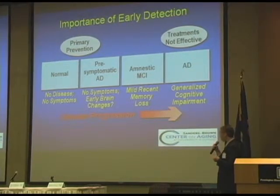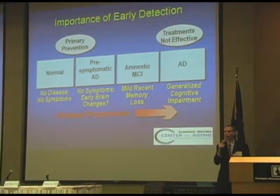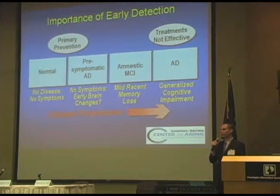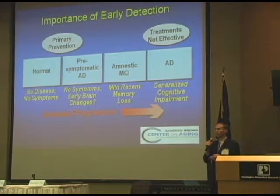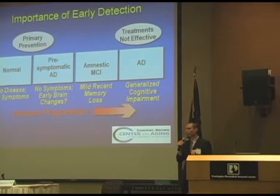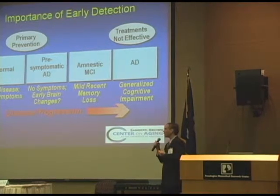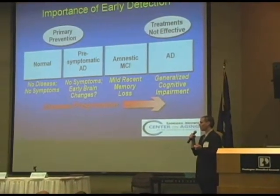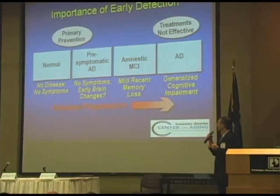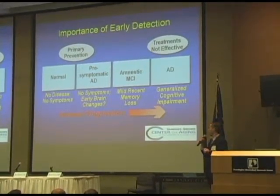In particular, one stage I'm going to talk a little bit about is called pre-symptomatic AD. What I mean by that is we're talking about individuals who are at risk for Alzheimer's disease, but are cognitively normal. They're thinking and behaving normally, but they might have genetic markers for Alzheimer's and a family history for Alzheimer's. And so the question becomes, can we detect these people before they show cognitive changes with subtle brain imaging changes? And if so, can treatment be started earlier when it may be more successful?